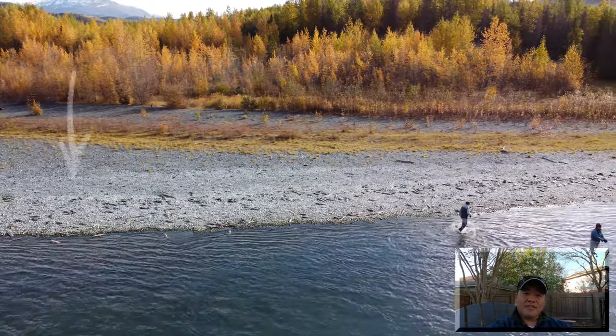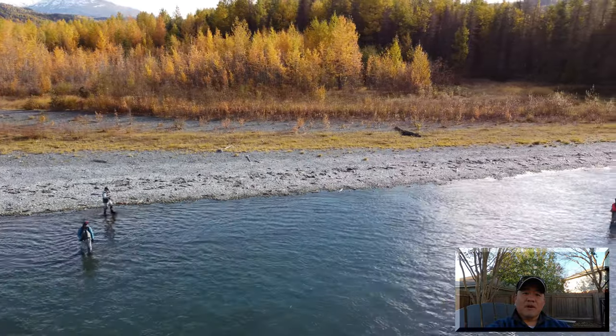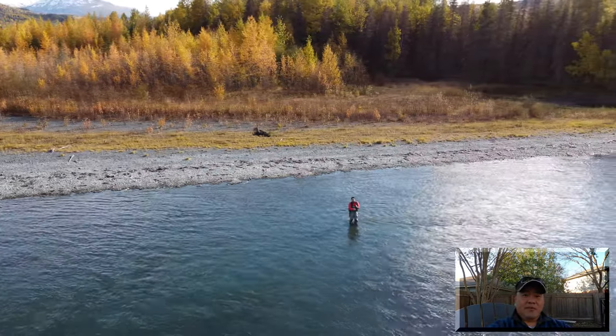Here along the side of the banks, you can see all the dead salmon. They swim up river, they spawn, and then they die. So here you can see them peppered along the bank.